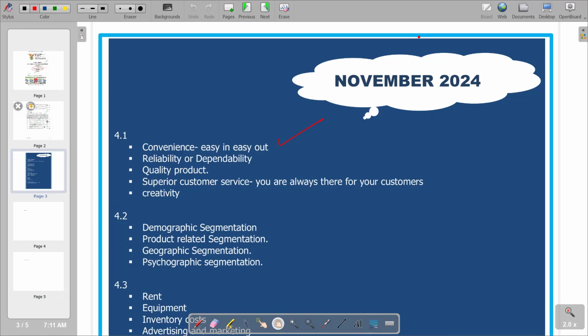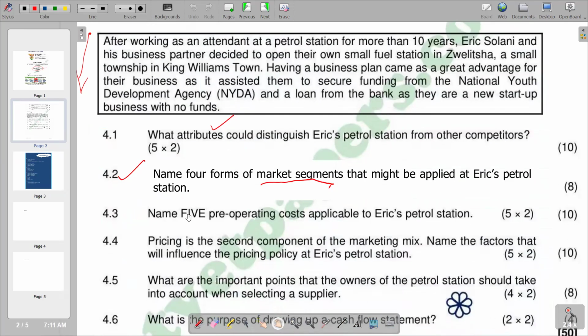We move on to the next part, which is now 4.3, which reads name 5 pre-operating costs applicable to Eric's petrol station. So pre-operating costs, these are costs, or we can rather say these are expenses that occur before the starting of the business. So they occur before the starting of the business. So we have got the issues of rent. Rent is needed, or the building that is going to be used, or rather we could call the premises that we are going to use to operate, are also needed before we start to operate.